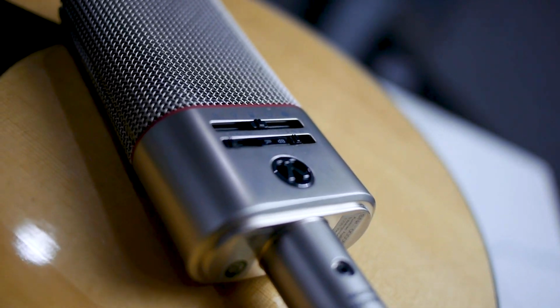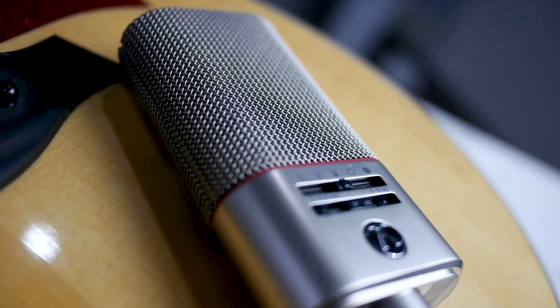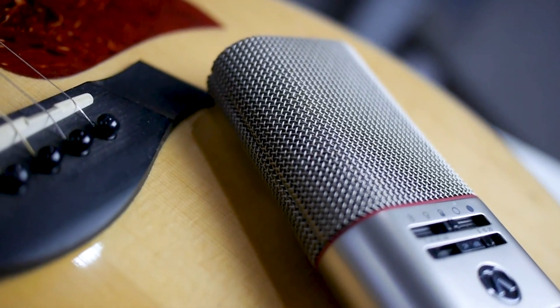It's astonishing how nice of an object this is simply just to hold. It feels incredibly substantial, right? So a common test that us microphone reviewers like to do is to tap on the microphone, right? See if we can find any resonant frequencies, any problems there. So let me show you.